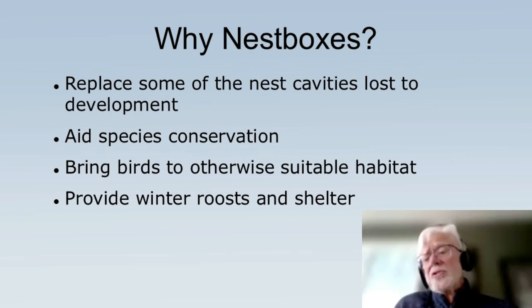So why nest boxes in the first place? Well, clearly, the main reason for nest boxes is they're surrogates for the dwindling total of natural cavities that are out on the landscape these days. The only place I know to reliably go see tree swallows nesting in their native habitat is at Ridgefield Refuge in Washington. So bird boxes fill in some of the slack and aid conservation.